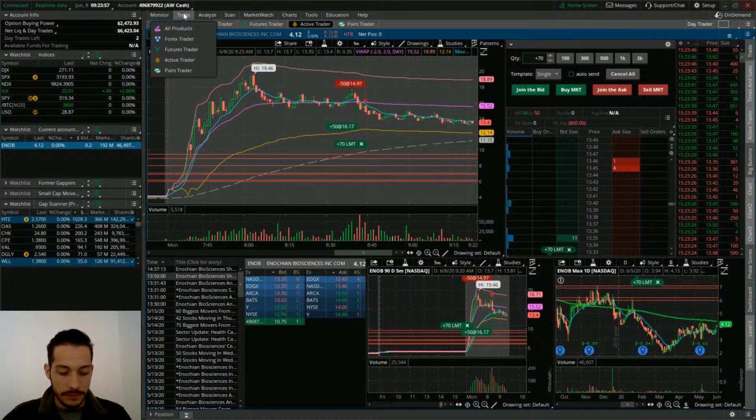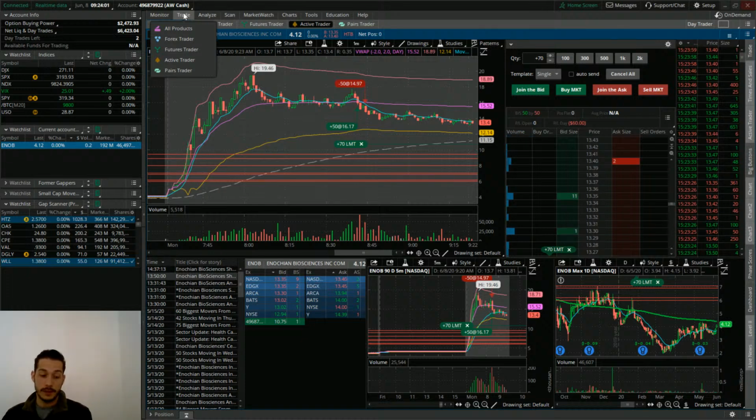ENOB has a 14 million float as well. I'm not sure if I mentioned that, but it's pretty crazy. So this one has huge spikeability.